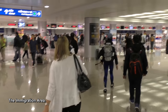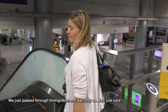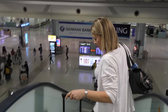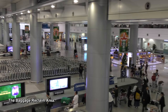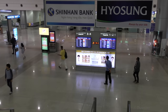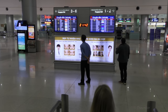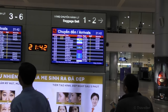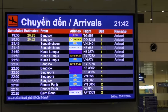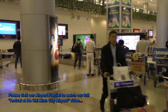Go right down to the end. So we just passed through security. Yeah, we do it downstairs. More choices there. We can always come up again. Now we must find out where our baggage is. There's the baggage belt. As soon as you come down, you can see what number belt your baggage is on. And we came from Seoul. Is it baggage belt 3? It's already running. Here we go, over here. That's where it starts.